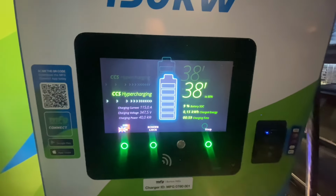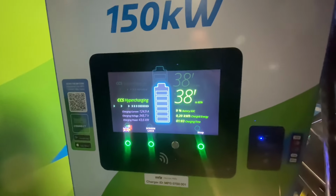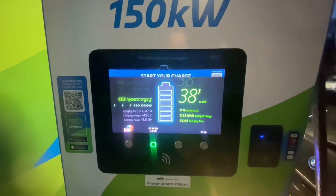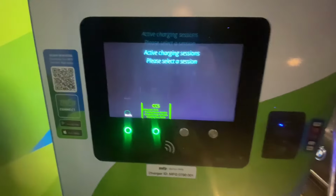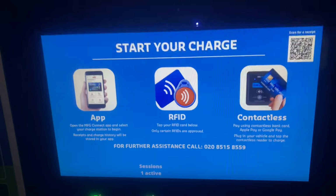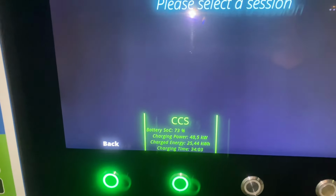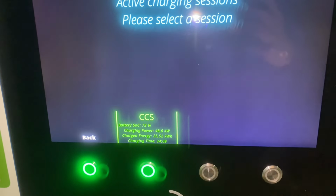33, 34, we're at 9% battery. I need to work out how long to get us to 80%, 38 minutes. That should be more than sufficient to get us to what we want. Excellent. Right, how are we doing? 73%, 35 minutes. We need to go, so I'm going to stop the charge and then we get rolling. Very nice, I like that.